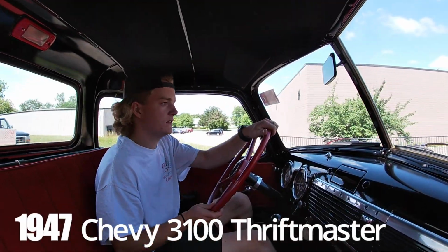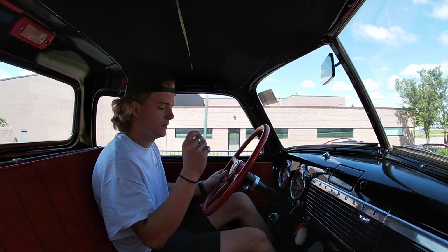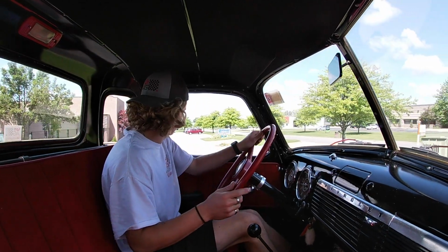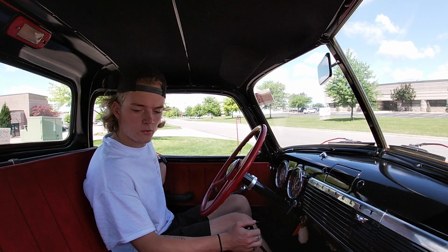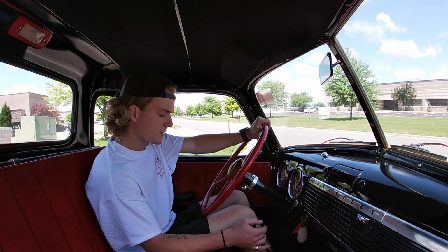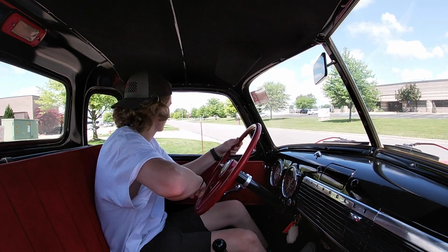Today we're going to take this 1947 Chevy 3100 Thriftmaster pickup for a little test drive. We're just going to see how it goes down the road and make sure everything's working as it should. So overall, this is a very clean truck. Red exterior with red cloth interior. Overall, really nice condition. Three-speed manual. Let's see how it goes down the road.